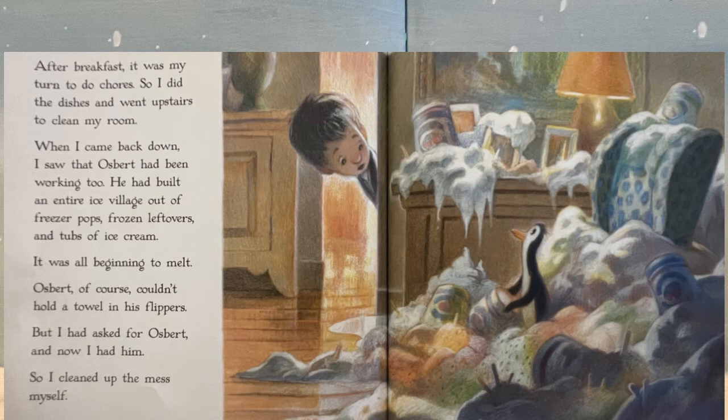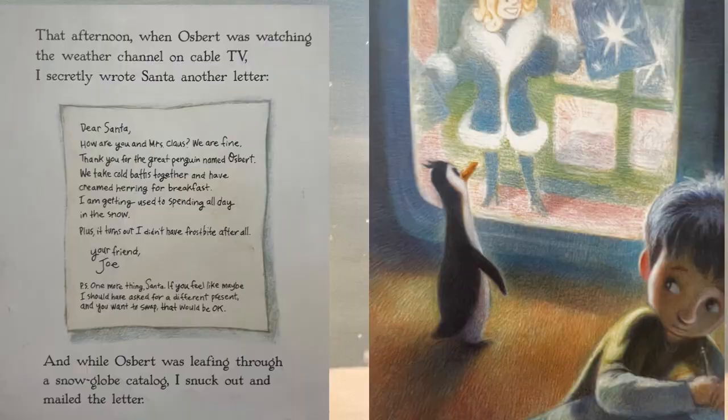Osbert, of course, couldn't hold a towel in his flippers. But I had asked for Osbert, and now I had him. So I cleaned up the mess myself. That afternoon, when Osbert was watching the Weather Channel on cable TV, I secretly wrote another letter.